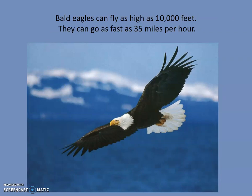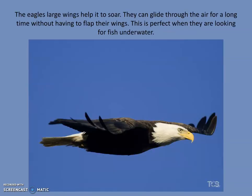Bald eagles can fly as high as 10,000 feet and go as fast as 35 miles per hour. The eagle's large wings help it to soar. We might also call this glide. They can glide through the air for a long time without having to flap their wings. This is perfect when they are looking for fish underwater.